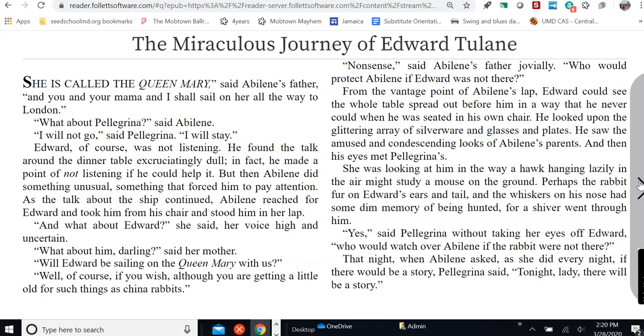"Yes," said Pellegrina, without taking her eyes off Edward. "Who would watch over Abeline if the rabbit were not there?" That night, when Abeline asked, as she did every night, if there would be a story, Pellegrina said, "Tonight, lady, there will be a story."